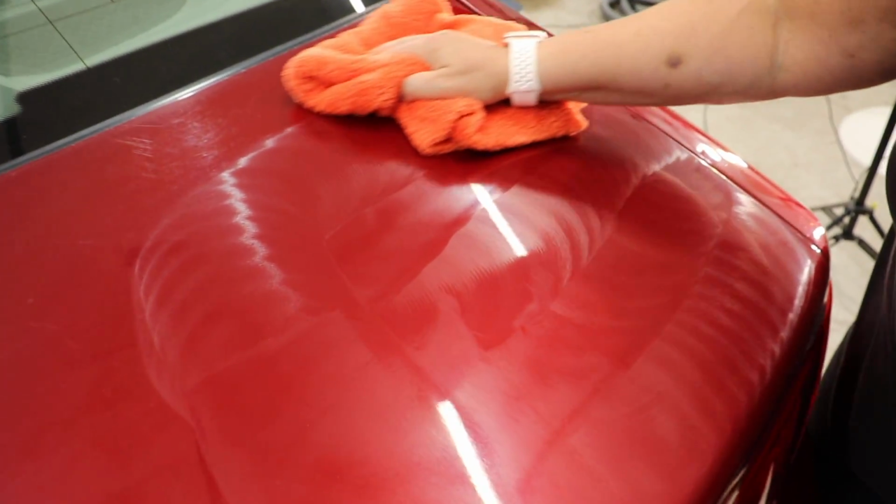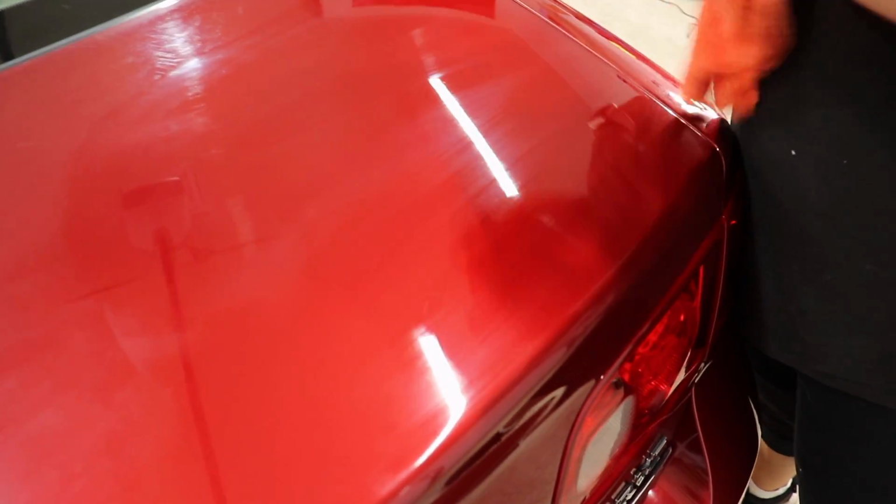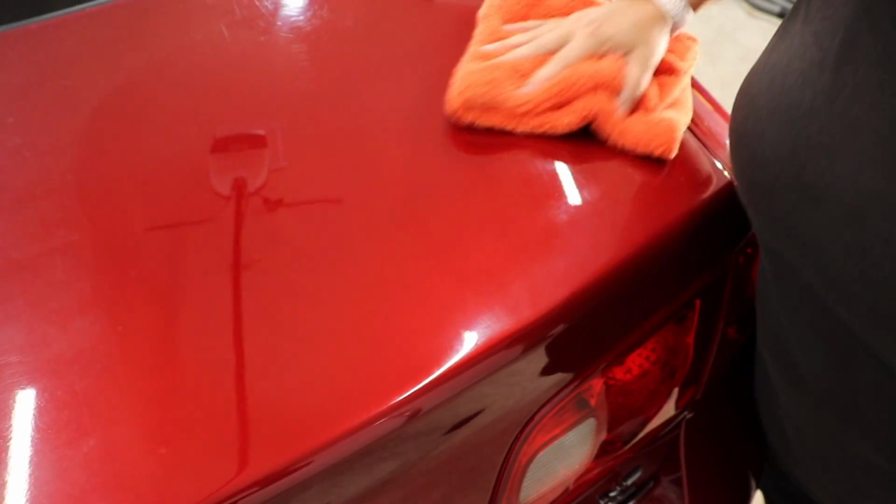So it doesn't take long to polish. So we remove the residue with a very, very light touch, going over it and just removing thin layers of the residue at a time. That way we don't harm the finish.